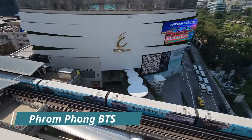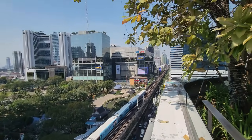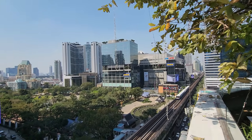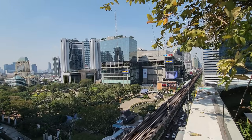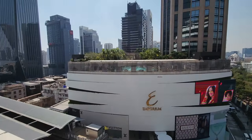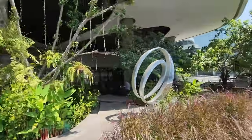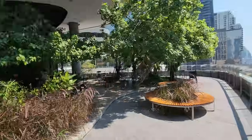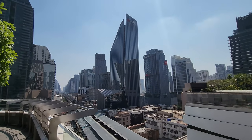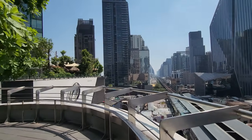Just in time for the train to leave. So there we have the brand new EmQuartier Mall, which opened in the beginning of December. I keep saying it, but it's amazing to see how Bangkok is evolving.